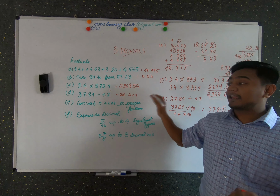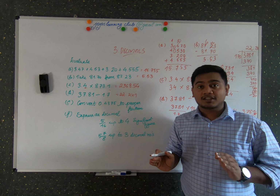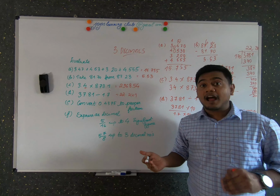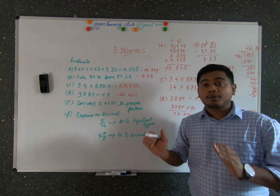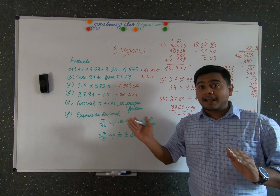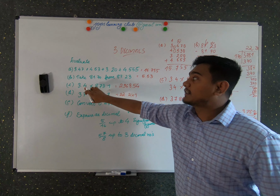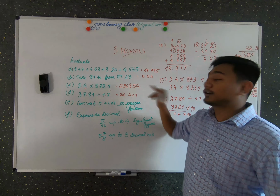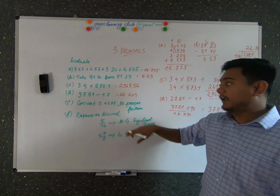And for multiplication, you have to do the normal multiplication and check how many numbers there are after the decimal point. After your multiplication, from the right side, for example here there are 2 numbers, so just put a decimal point after 2 numbers from the right side, okay.